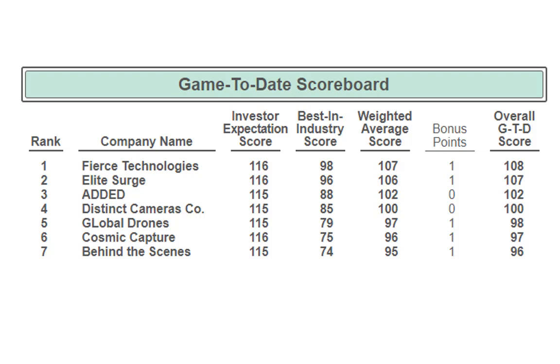Now, if you say to yourself, well, how do I get a bonus point? I'd say, well, if you look at the top right hand of the screen, you can see where it says help. You can click the help button and it details out how you achieve a bonus point.